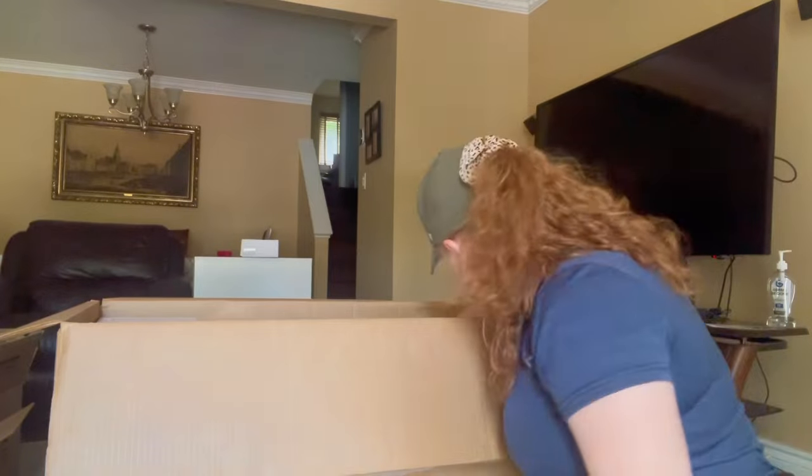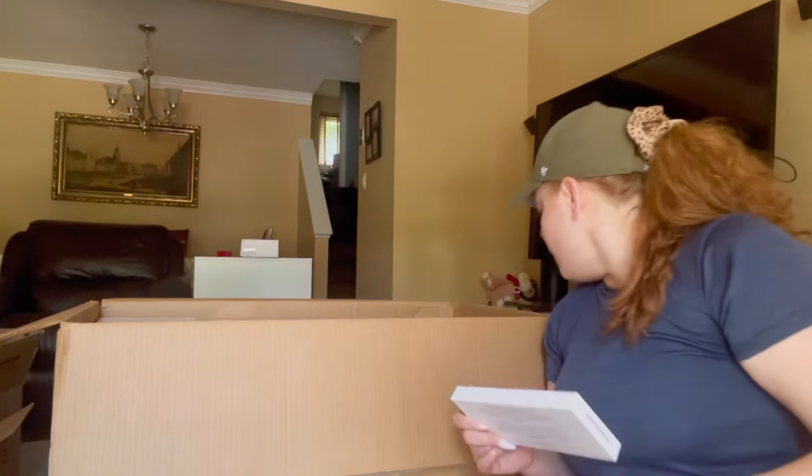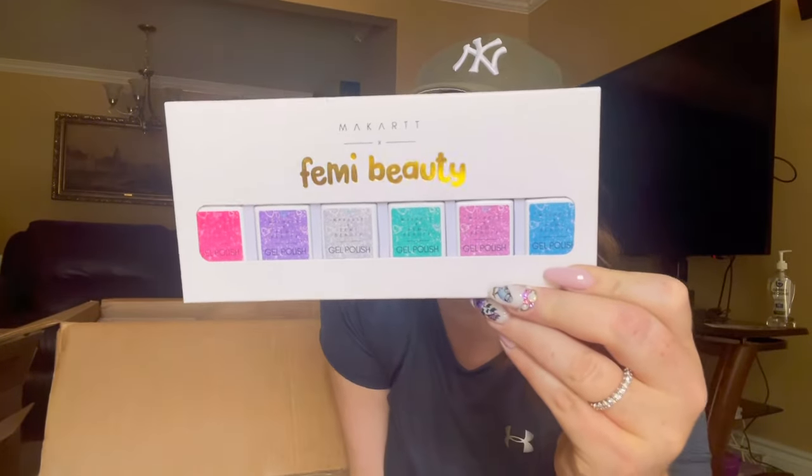Summer kits. Femi Beauty, the Expert Collection. Ooh, Expert. If I only have one of these, I'm keeping it, and I'm sorry. Look at these polishes. Oh my gosh. I'm gonna have to swatch these.